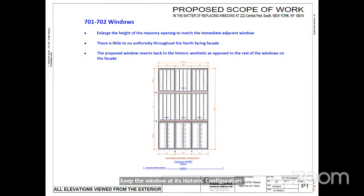So again, just to go through, the plan is to enlarge the height of the masonry opening to match the immediate adjacent window. There's little to no uniformity throughout the north facade. And the proposed window reverts back to the historic aesthetic as opposed to the rest of the windows on the rear facade. We will also be changing the adjacent window to match the historic condition. So we're going to take one window that's existing historic and one window that's a replacement window, and we're going to bring both of them back to what the historic configuration was.